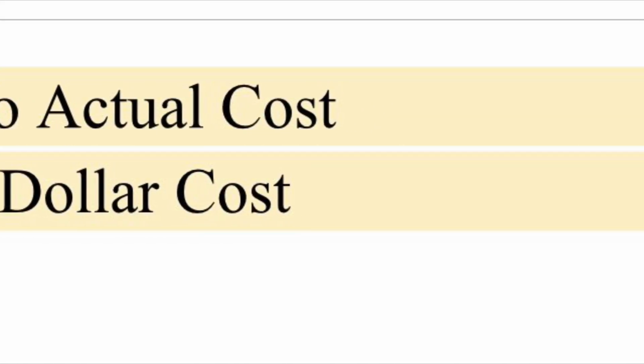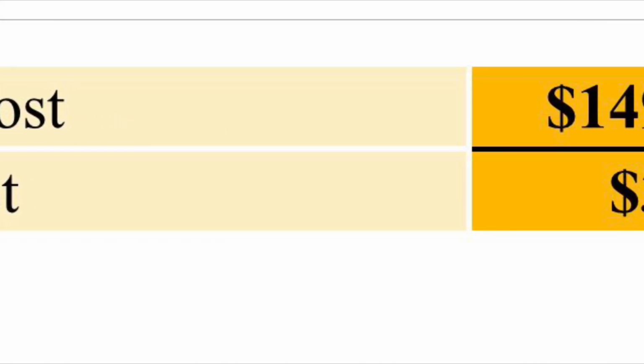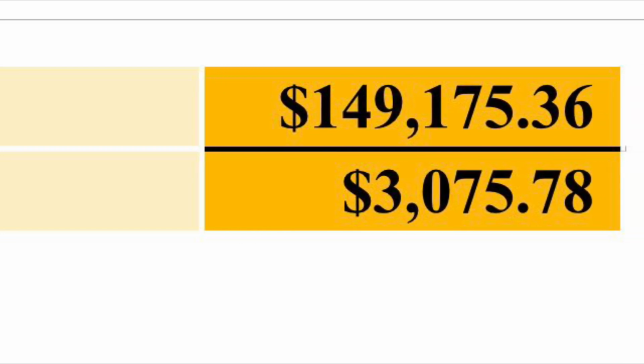So our total for the actual whole month of August was 149,175.36 pesos, and it comes out to about 3,075 US dollars. And again, that was based on a 48.50 rate. So that should give you a pretty good idea.